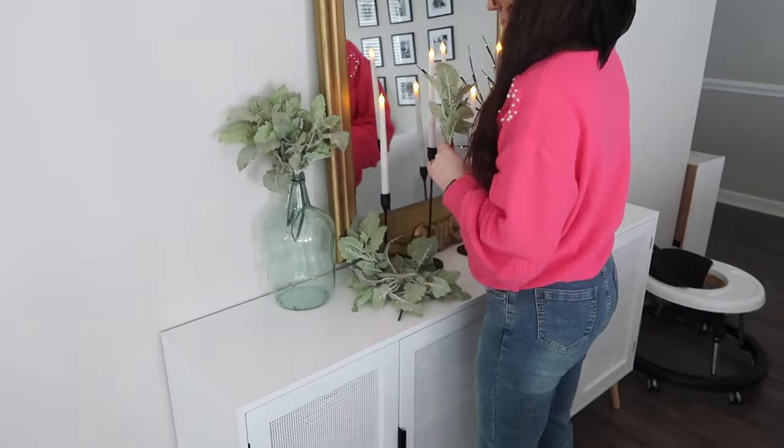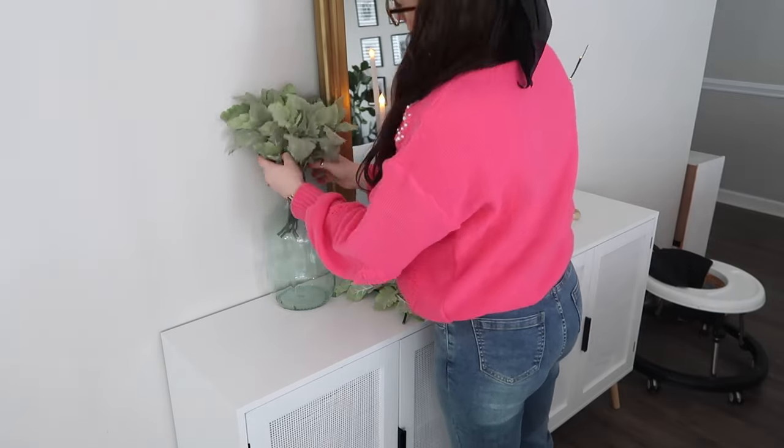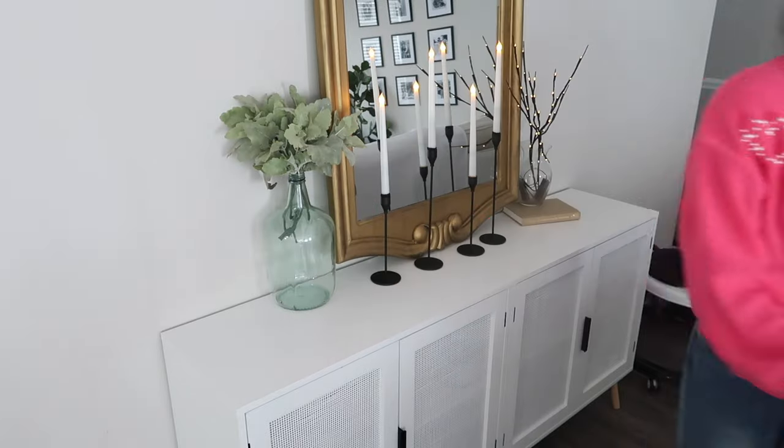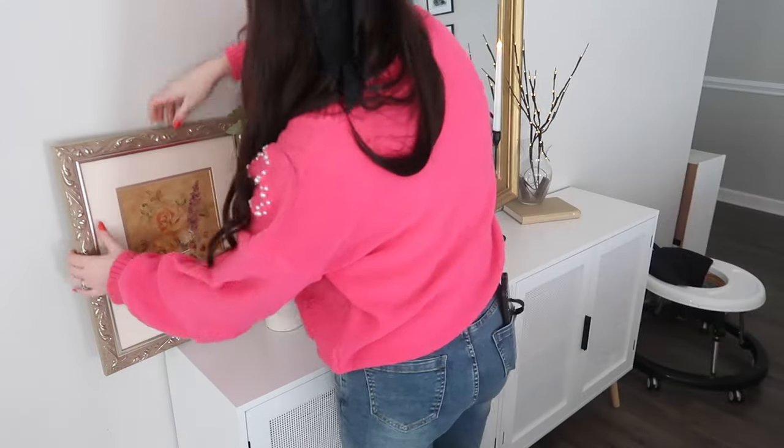I recently got this cabinet behind the couch and I am in love. It's actually two cabinets pushed together and we got them at Aldi. I couldn't believe it. But if you're familiar with Aldi, you know that the stuff comes and goes really quickly. So I'm gonna try to find something similar to link for y'all. It looks so good though.